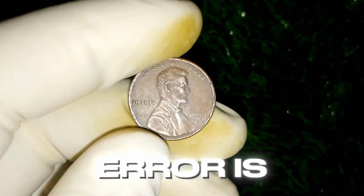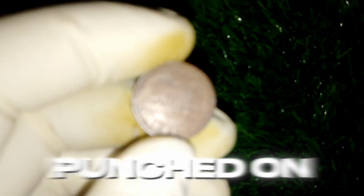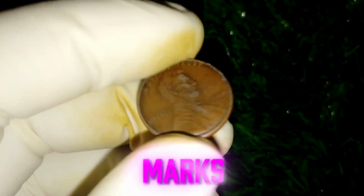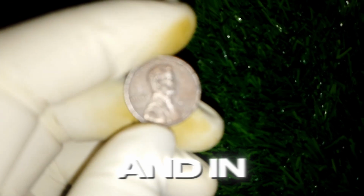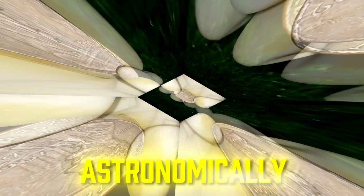Another potential error is a mint mark anomaly, since the Denver Mint mark was still being manually punched on some dies in earlier decades. Slight variations, over-punched marks, or misplaced mint marks can elevate a coin's rarity. And in the case of 1999, any unusual displacement could make the coin astronomically valuable.